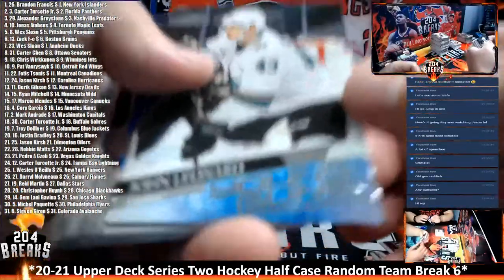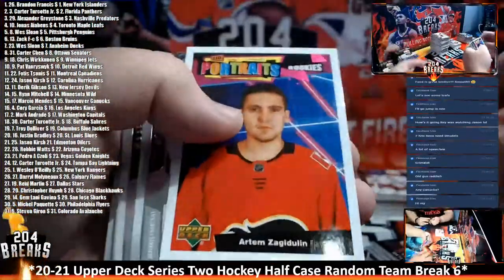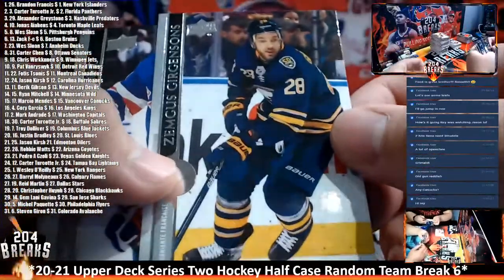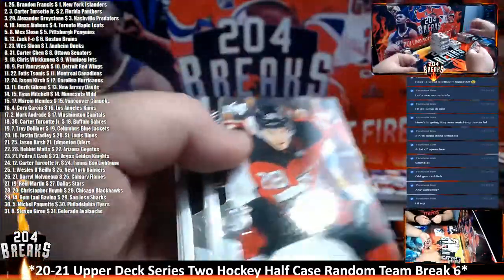John Leonard for the Sharks. John Leonard. Zaggy Doolin for the Flames. And a French Zemgus Jurgensens for Buffalo. Leon Draisaitl, award winner. Oilers.